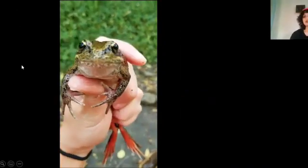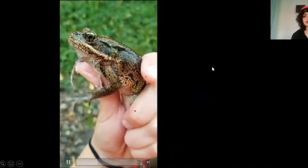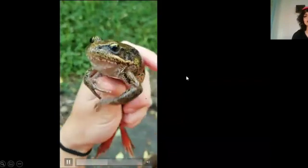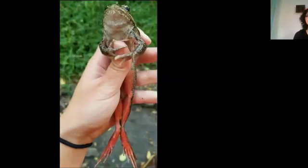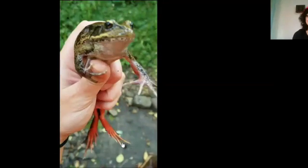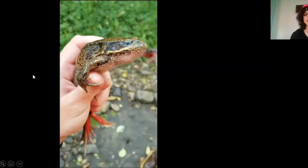So this is just an example of a female that we found while doing one of our wetland surveys. You can see that nice dorsal fold right there. And then when we point her up, you can see that beautiful pink wash on her groin area. She was not very happy for us to measure her and take data on her. She thought it was very rude.